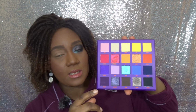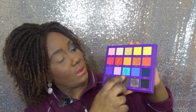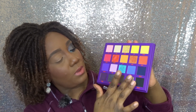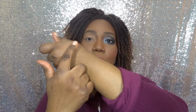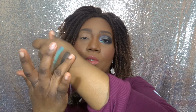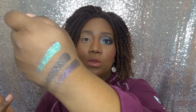So from the Sunset Horizon palette, I'm going to use these 2 shimmers and this blue one, and I'm going to touch a little bit on this. So I'm going to just quickly swatch the shimmers in this palette I'm going to use for you. So that's what the blue one looks like. The main one I'm going to use is that. I'm going to use that to darken my outer corner. So those are the shimmers I'm going to use.